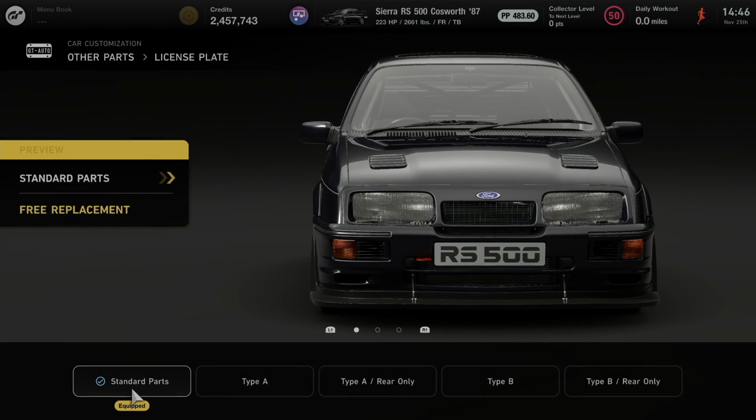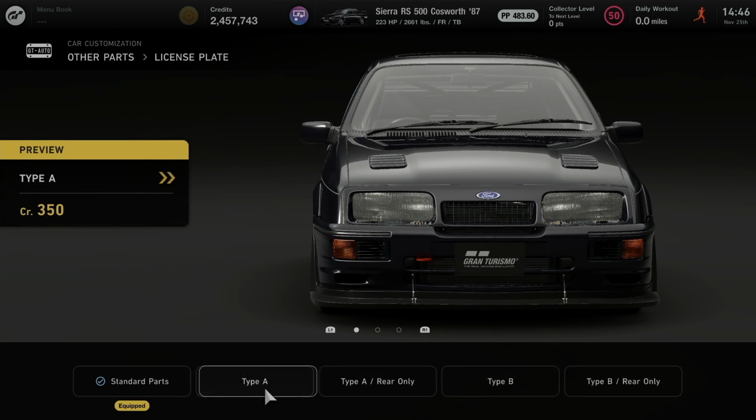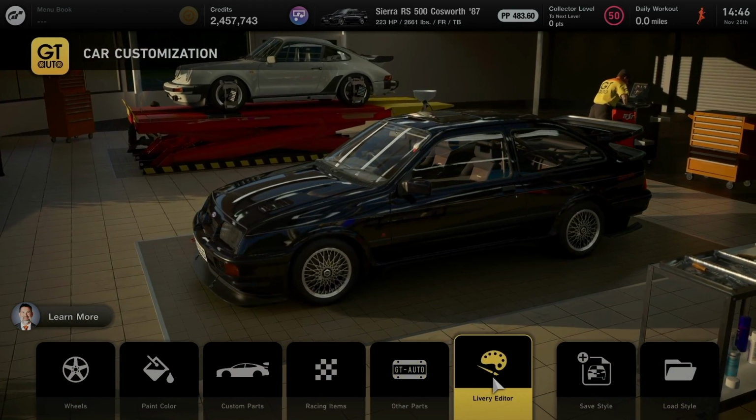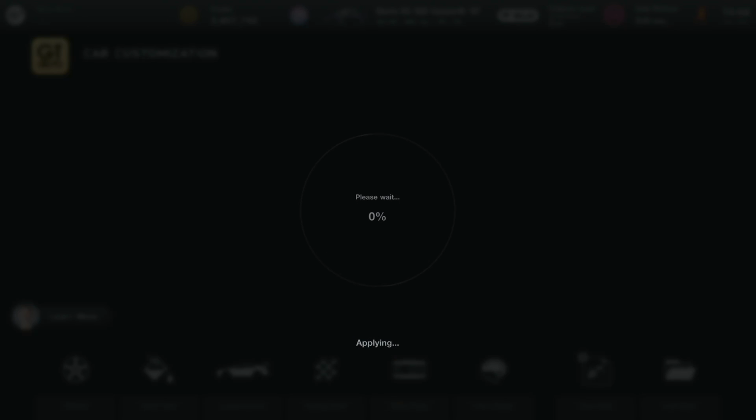If we go to the license plate, I'm actually just going to leave the stock license plate. I like how it says RS500, and we of course don't have any liveries for this car yet, but let me know if you'd like to see a livery video, see what we can come up with for this vintage racing car from the 80s.